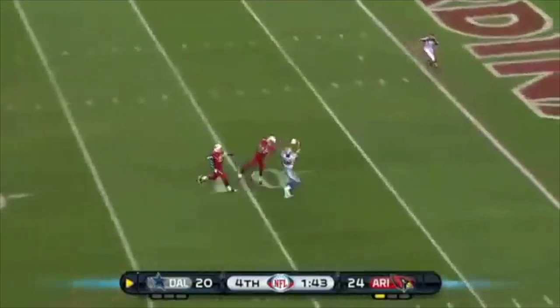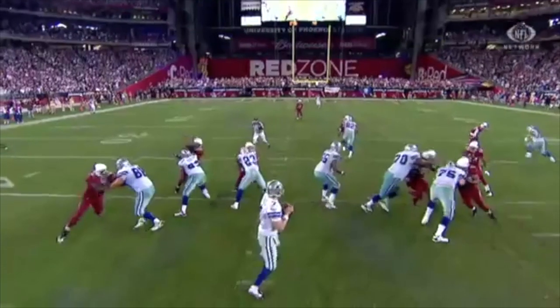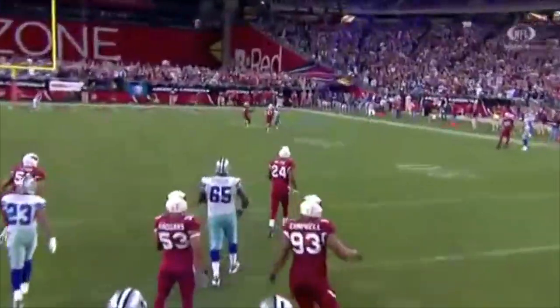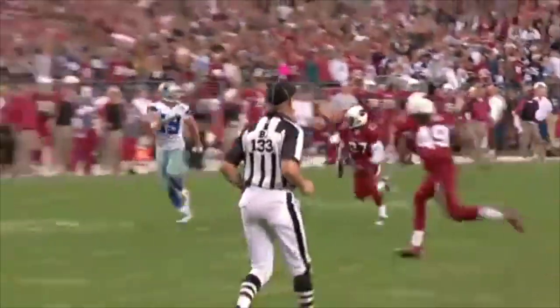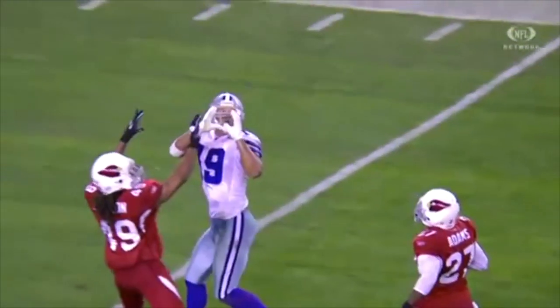McGee going for it all. Touchdown! Here's the touchdown. Austin in and out, back out. That is one heck of a throw. Rashad Johnson has a shot at it. You'll see. Miles Austin gets on top. There's number 49 coming in. I don't know whether it went through his hands, around his hands.